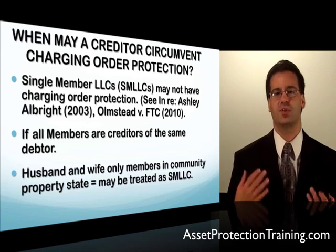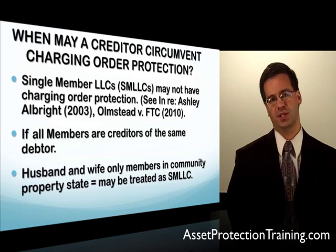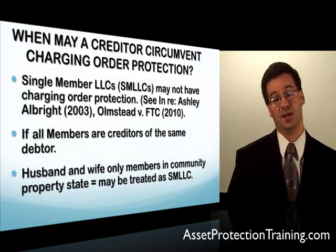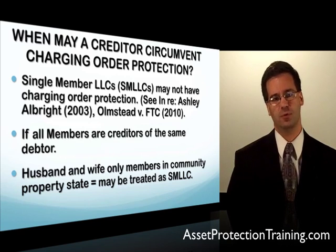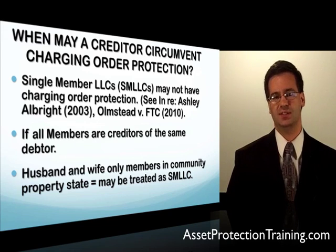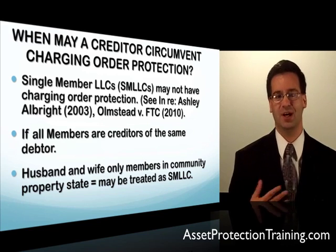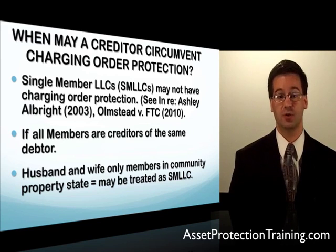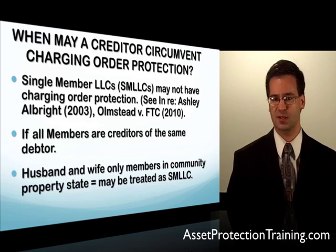Well, if you have an LLC with only one owner, we call that a single member LLC, it may not have charging order protection. Now this is not settled in every state, but there's at least 3 or 4 states I can think of, California, Colorado, Florida, among others, where court cases have shown single-member LLCs get no asset protection, and quite possibly in other states, no charging order protection for single-member LLCs. There are 2 cases there, Ashley Albright, Olmstead versus FTC.